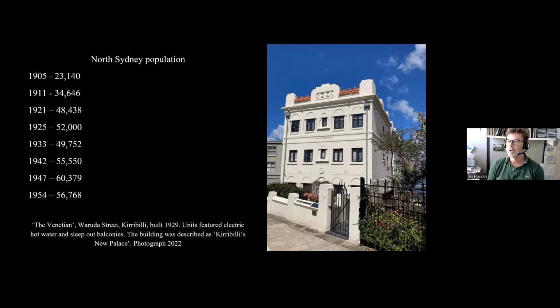Now, that photograph there, I took fairly recently. I was just driving around Kirribilli for another reason, and thought I'd take a few snaps for this upcoming talk. And there's the Venetian, and it's so nice. Kirribilli is really one of the best areas for looking at flats in North Sydney. And the Venetian was built in 1929. And when I was looking at the ads in the newspaper, it made a point of saying how there were electric hot water and possibly electric stove.